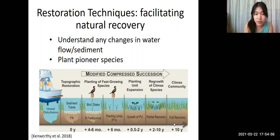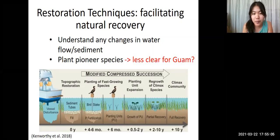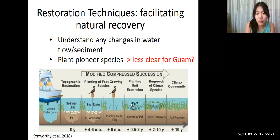Over 10 years. So here they're trying to mimic what happens in nature with birds and the pioneer species, and just help that along. It's a little less clear if this will work for Guam. Speaking with some of the different people who have experience in our seagrass beds, our haliduli, our fast-growing seagrass, and our inhalus might just prefer different conditions. It isn't necessarily that the haliduli turns into an inhalus over time. It might just be inhalus likes living here, haliduli likes living here. So it might not work.